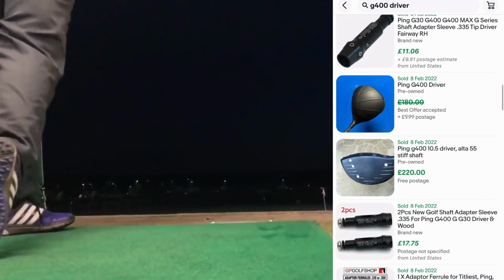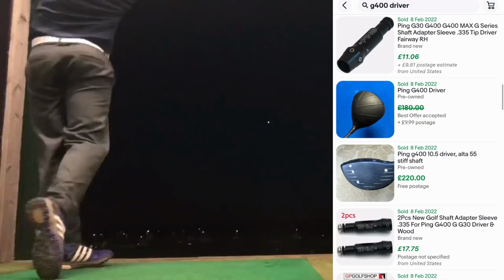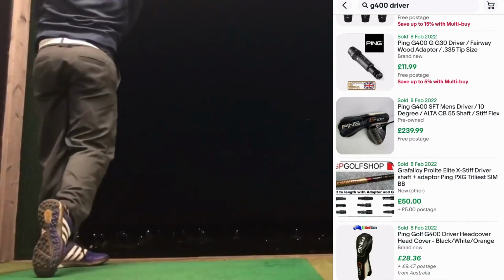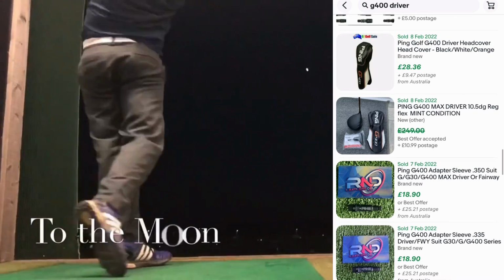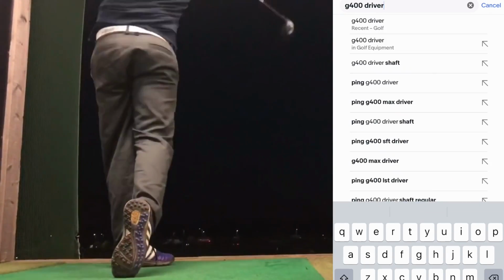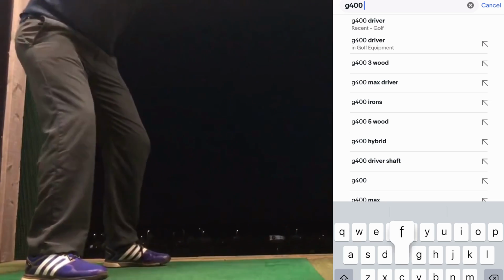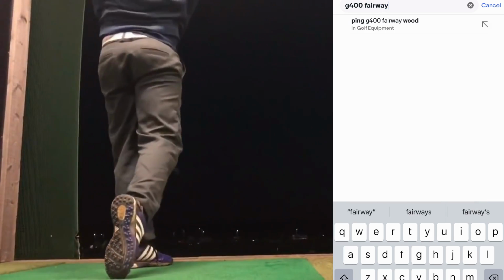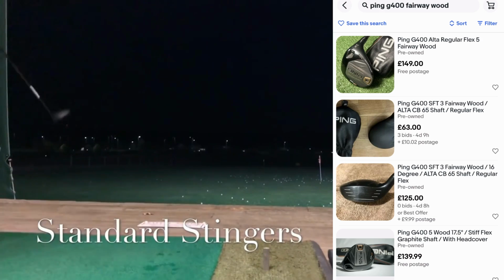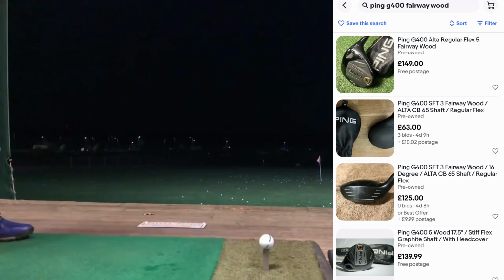180, 220, 189, consistent 239 for again a G400, 249. It's not uncommon to find these drivers selling for 200 to 250 pounds in good condition, because very rightly said in Rick's video, they're doing just as much as all the newer stuff that's coming out at the moment, and dare I say slightly more forgiving, because their emphasis wasn't on distance.